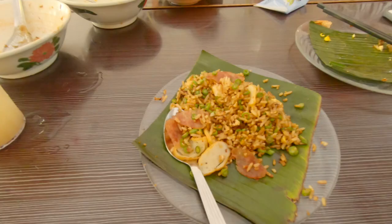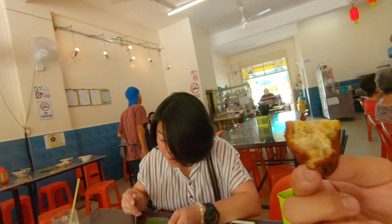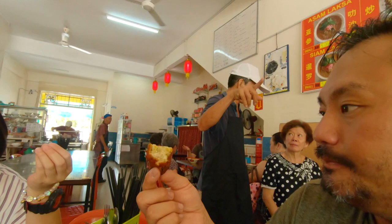Okay, so this is a fried rice. Let's taste it. This is the banana cake. Nice, right? It's really good. Yeah, it's not too sweet. It's got batter, it's all from the banana. It's natural, yeah. So there's no sugar in the batter itself, but the banana is actually really sweet. It's good.